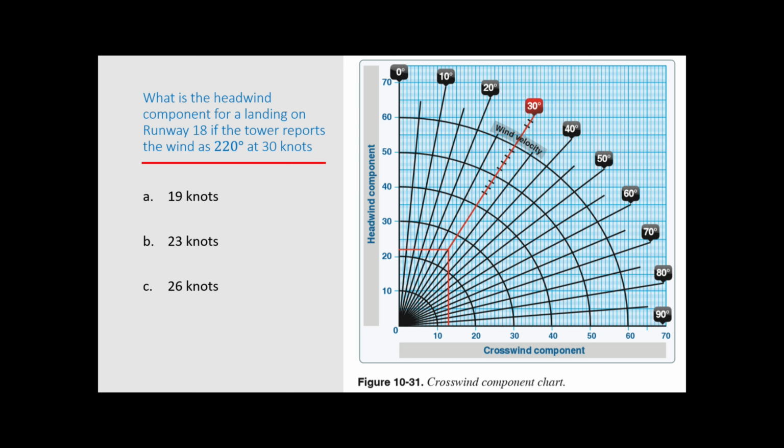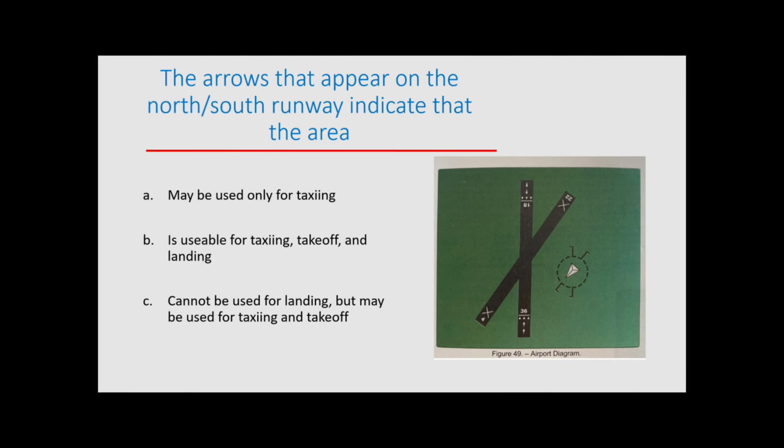Okay. All right, what is the headwind component for a landing on runway 18 if the tower reports the wind is 220 at 30? B, 23. So let's talk through it. 40 degree difference between 220 and 180. You read the 30 knot arc, and read the headwind component, right? Headwind, yep. 23. Got it.